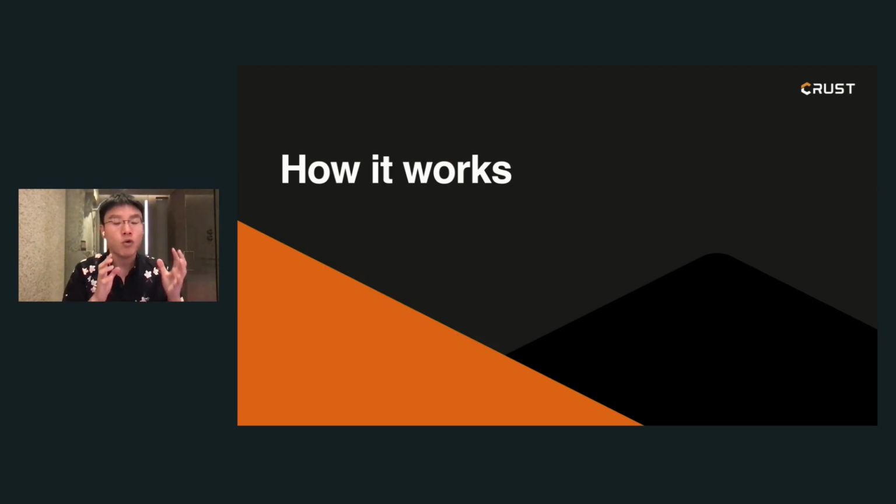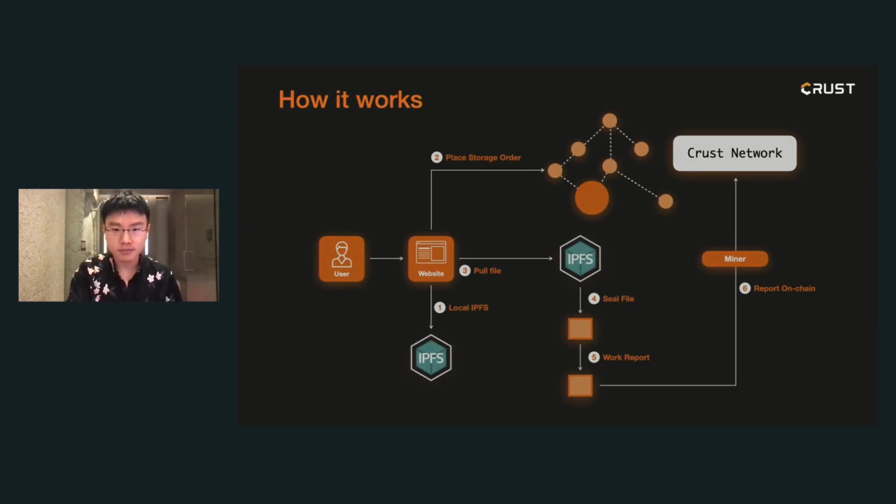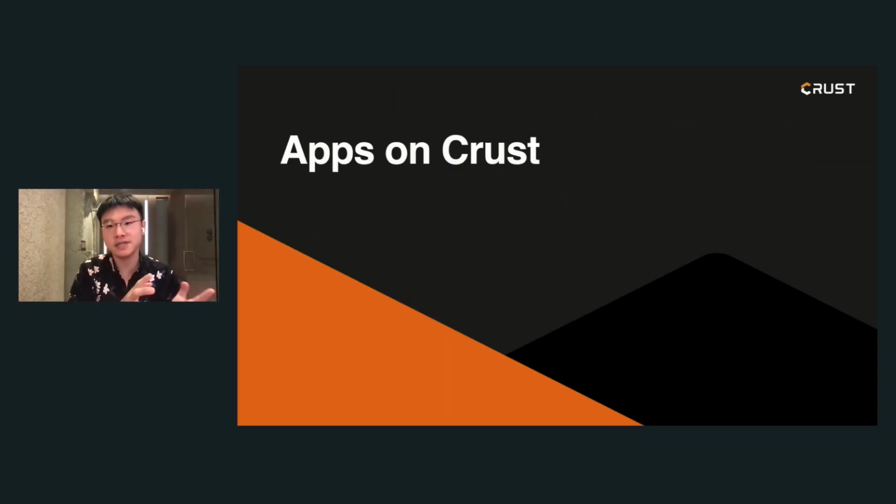And then the final step is to access your website everywhere with the IPFS prefix or the HTTPS prefix. Now everybody may have a question: how does this magic work? This graph shows the simplest working flow of the whole story. After the user pins and places a storage order, the storage nodes on Crust Network will know there is a new order, and the node will start pulling the user's data through the IPFS protocol, and then it will seal the data so that the Crust protocol can know the node indeed stores the data. Finally, the node will report to the chain that it has stored the data. After the chain verifies the node's report, the whole process is done, and the user can see that some nodes store their data. This is the whole process.